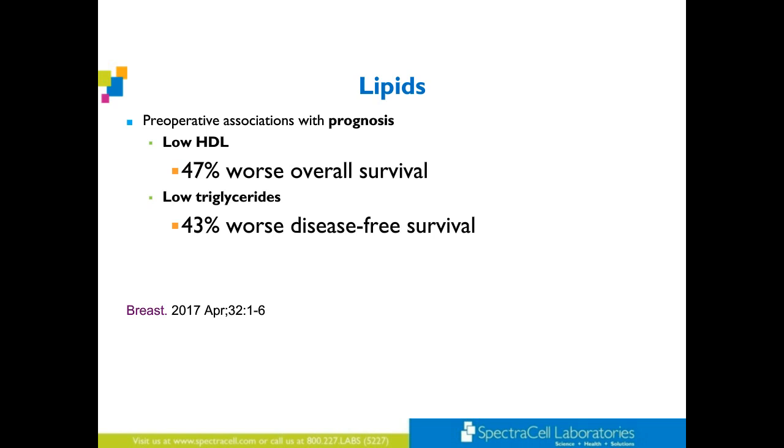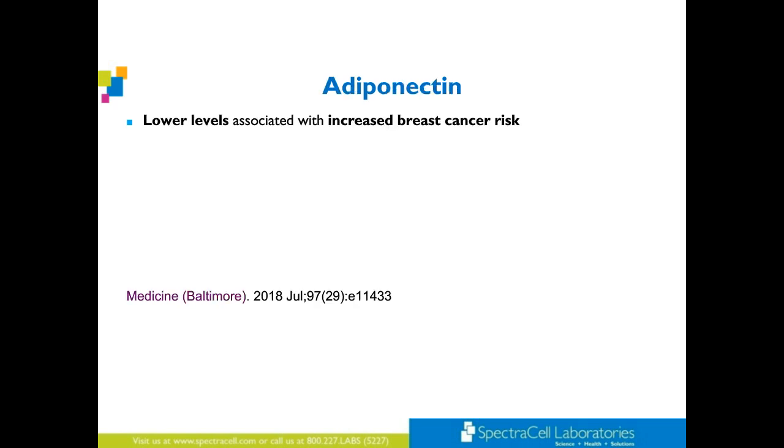So adiponectin, we mentioned this earlier, lower levels of adiponectin are associated with breast cancer risk, so we want higher levels of adiponectin in reference to leptin. We want lower leptin levels.